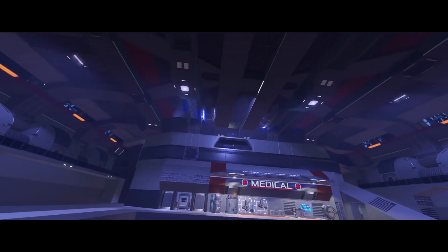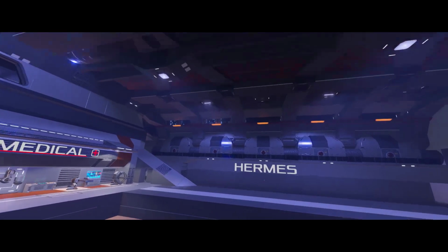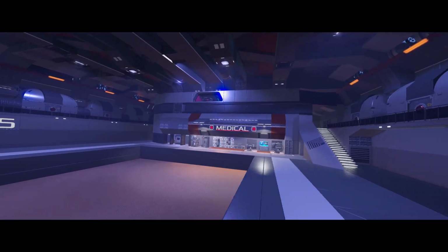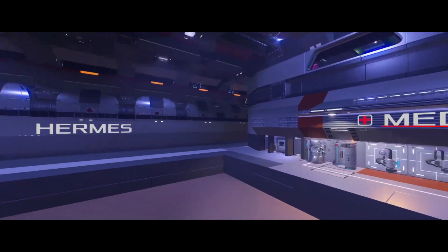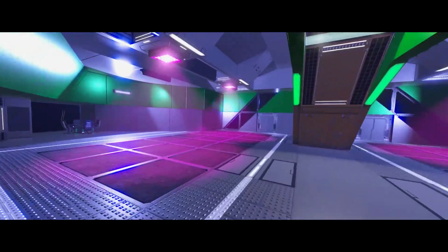Colors are a little bit different, I suppose, versus some other ships. It's kind of going for that clean white, gray, dash of red in places look, and that's kind of coming along all right. Now right off from the bridge you have a farm.